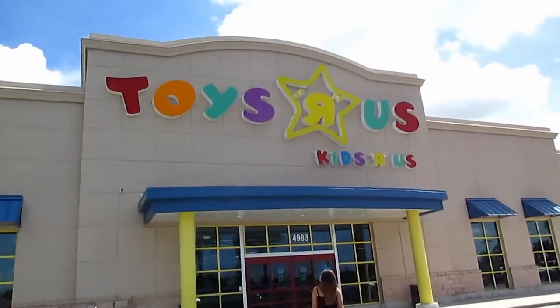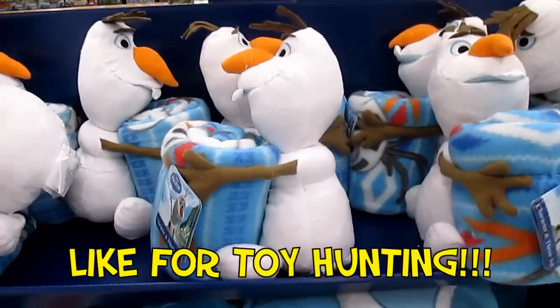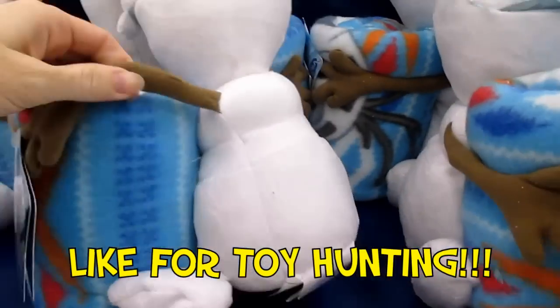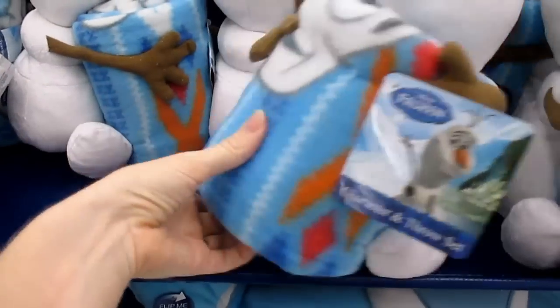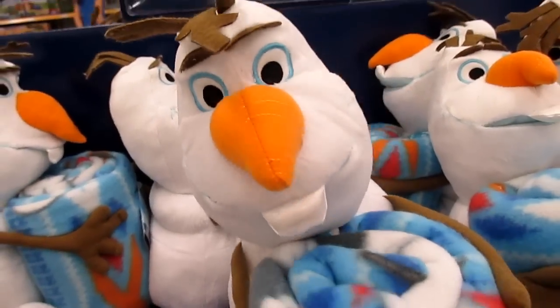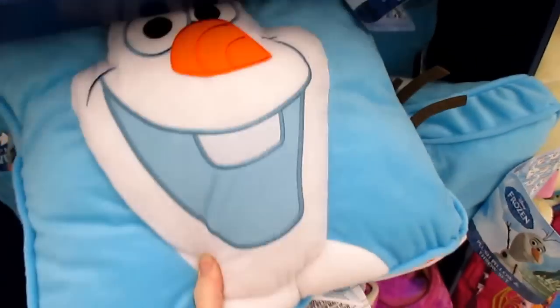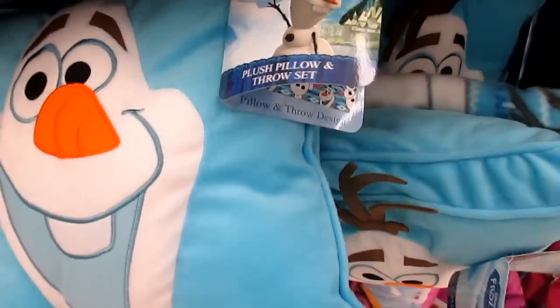It's time to go to Toys R Us. They have Frozen pillows and throws. You've got Olaf, who's kind of stuffed, but he's holding onto the blanket. So I guess you pull this off. So you get a stuffed Olaf and a blanket. And then they also have pillows.